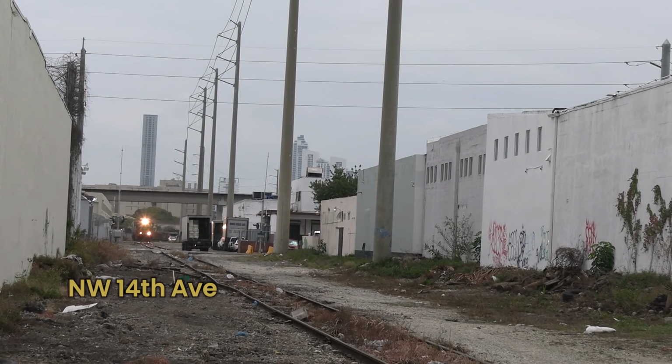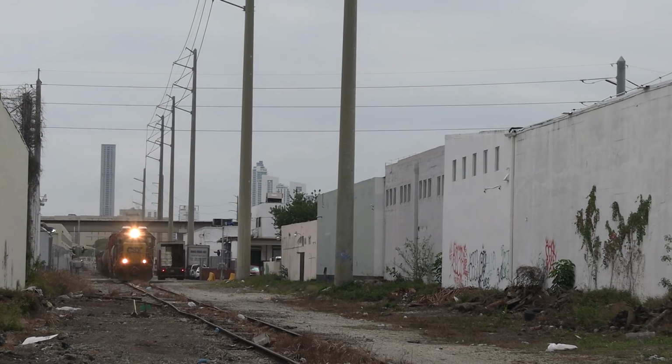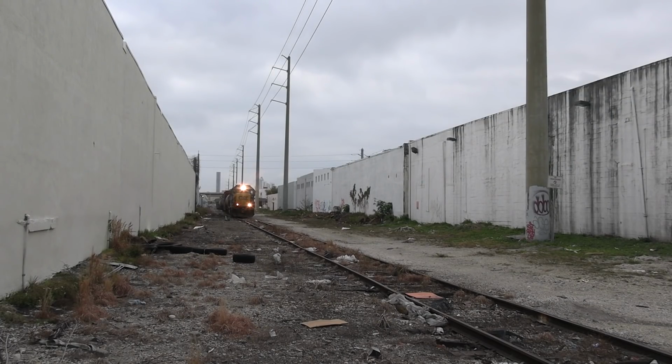Here CSX Y322 starts to make its way west and finds some very dramatic scenery west of Northwest 12th Avenue. The switch shown here that was recently ripped up went to Cuba Tropical Produce, but they stopped receiving around when the 2009 recession hit.